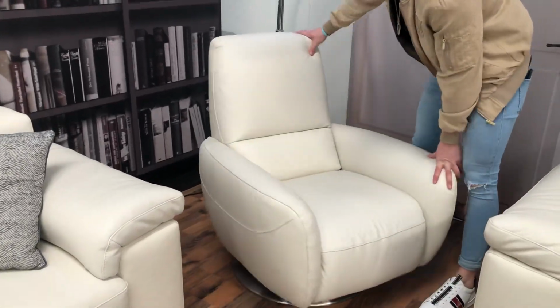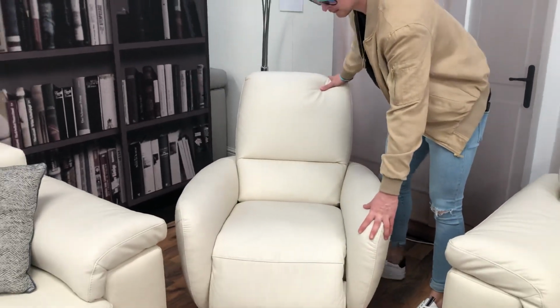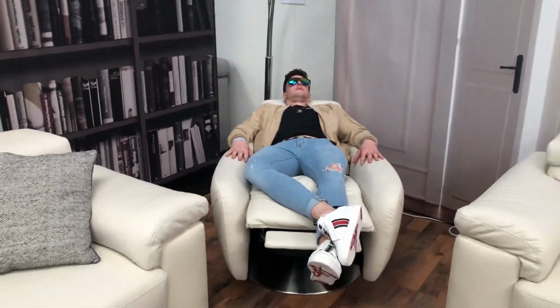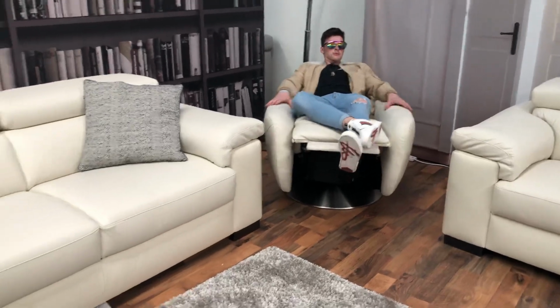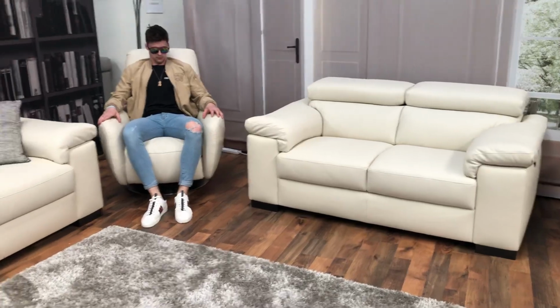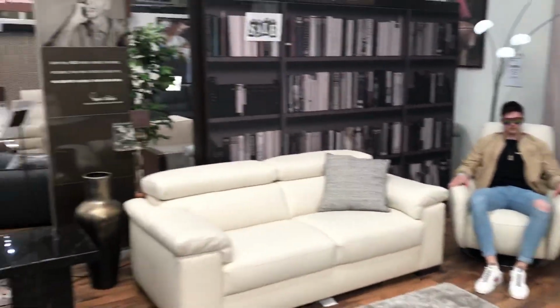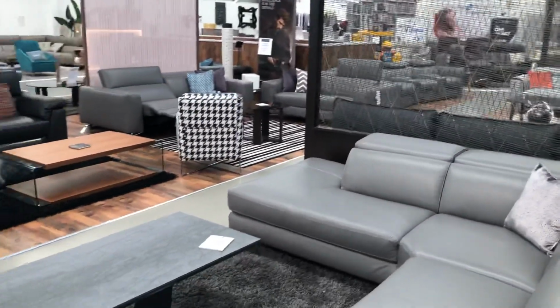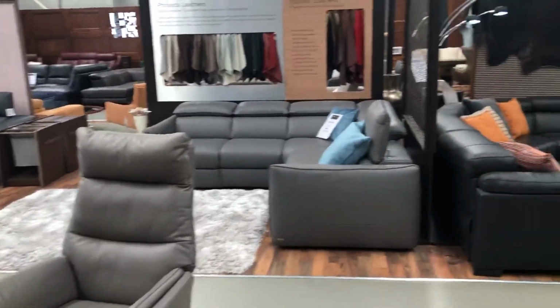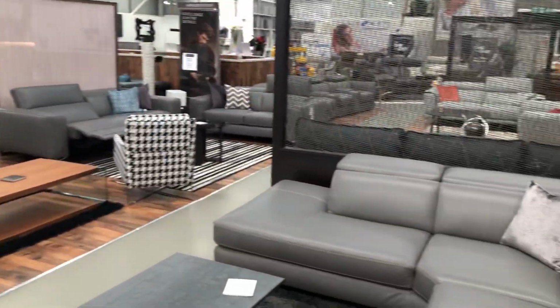This is the Natuzzi Jenny chair. It's got a swivel action, and I was just going to show you the recliner because this is surprising. It is the most comfortable thing in the entire shop. Just push back to recline. If you buy it with the three and the two-seater, we can do a special offer, the entire set for £3,499.